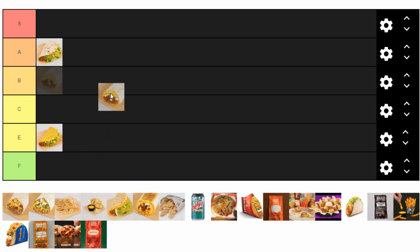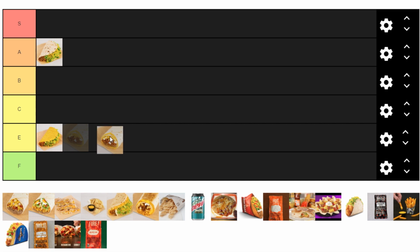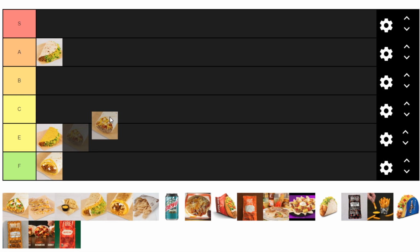Because all you're doing is you're trading in the beans. Actually, I do think there are already beans on this. So this is just a 5-layer burrito. The 7-layer burrito with looks like no lettuce and no guacamole, so no green things on this. And then they just added beef. So I'm gonna have to drop that in F tier. That is garbage item. I do not recommend ever getting the Beefy 5-layer burrito when the 7-layer burrito is still on the menu.